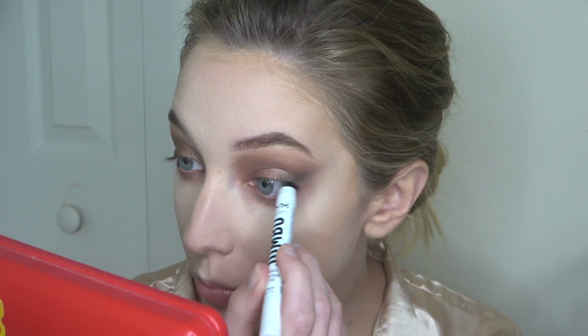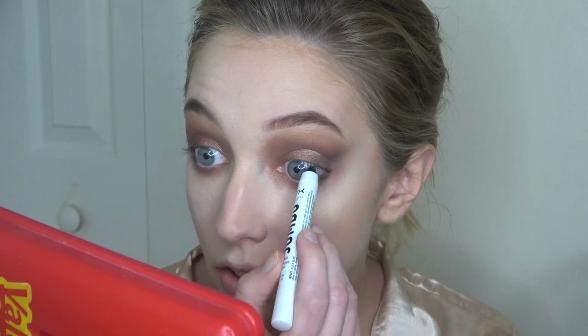So I got a NYX Jumbo Black Liner. I'm going to line my upper waterline. I probably look crazy. I feel like I have makeup in my eyes. Like, this eye looks gray.